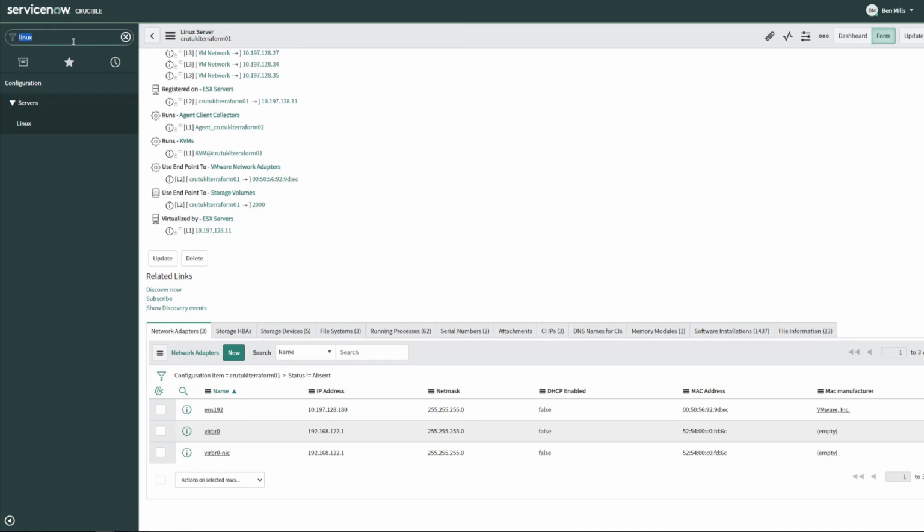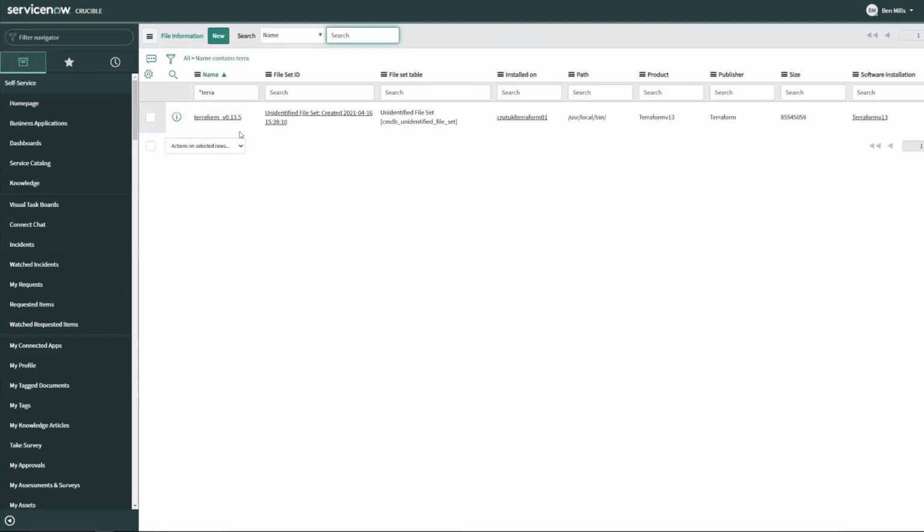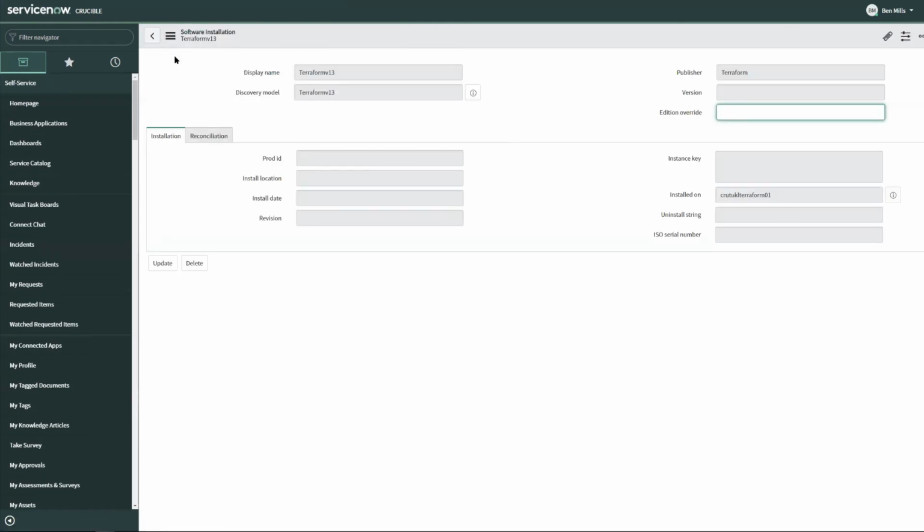Now that Discovery has run twice, let's take a look at our Terraform installation. We can see that we have Terraform, which is the file name. It was an identified file set. However, now that we've created our mappings, we've actually created a record on the software installation table. So let's go there. So this is the software installation for Terraform version 13. Here's the installed on host. And now we're able to manage this installation in our environment.